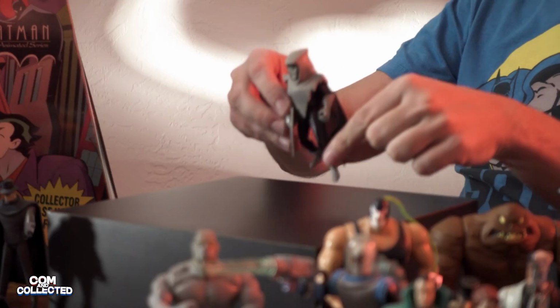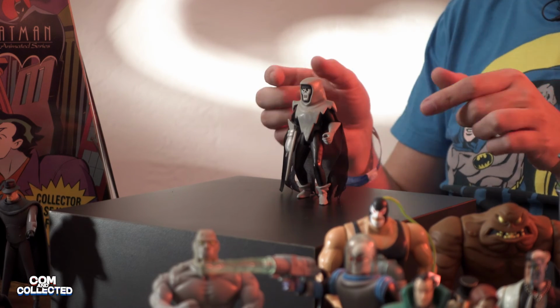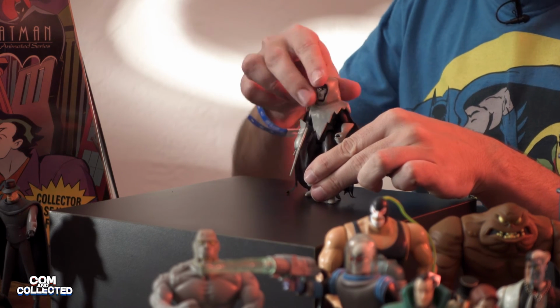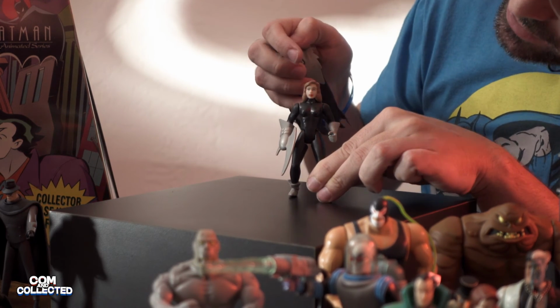Spoiler alert, if you have not seen Mask of the Phantasm, wrapping it up with the final woman on my list, we have the Phantasm from the movie line. Not essential if you're just following the cartoons, but this has become such an important part of the animated history, with the giant claw hand and swiping action to the removable mask here. You can look away. Oh my god!